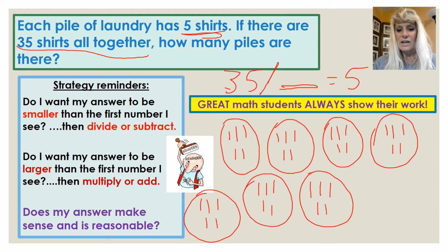So I put 5 in each of the piles to decide how many piles I have. So I have 1 pile, 2 piles, 3 piles, 4 piles, 5 piles, 6 piles, 7 piles. And that means that 35 divided by 7 equals 5. So that tells me that there are 7 piles, and inside each pile there are 5 shirts, sorry. All right, let's go on.